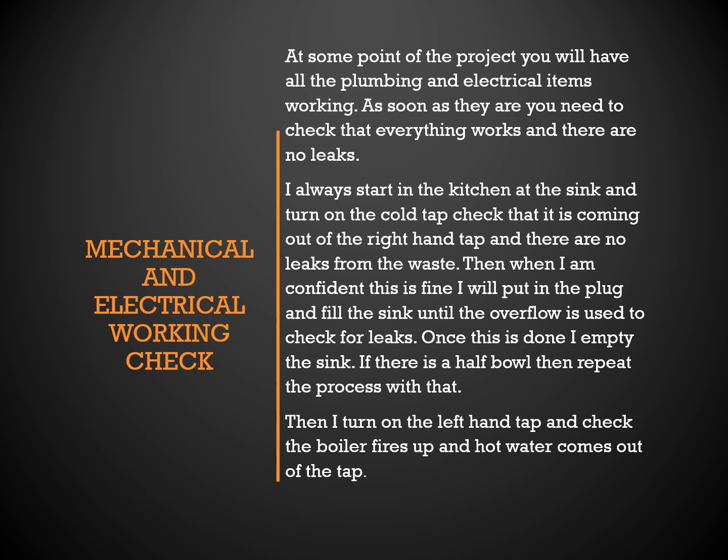I will put in the plug and fill the sink until the overflow is used to check for leaks. Once this is done, I empty the sink. If there is a half bowl, then repeat the process with that. Then I turn on the left hand tap and check the boiler fires up and the hot water comes out of the tap. So this is a process that I go through, a methodical process.